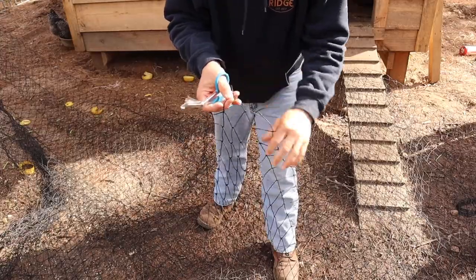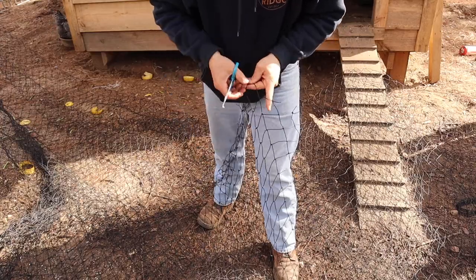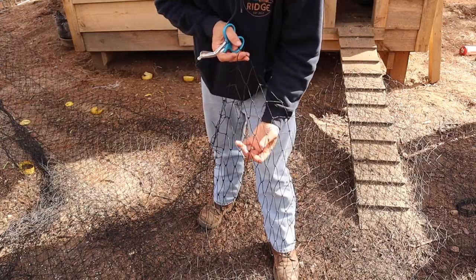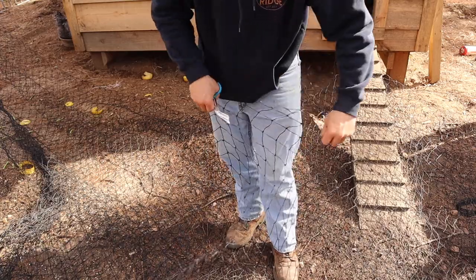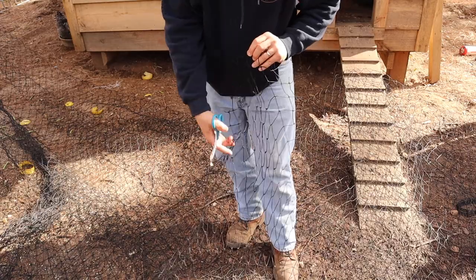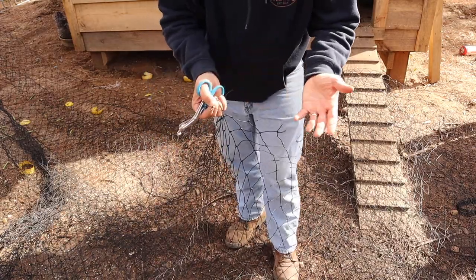So really all I've done here is found the midpoint of this netting, and I'm just gonna go straight down these diamonds here just to keep it in a straight line. My best bet probably would have been to have laid this whole thing out and measured it and done it that way in the yard first, but it's not what I did.